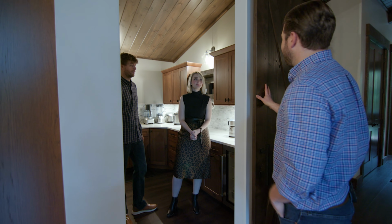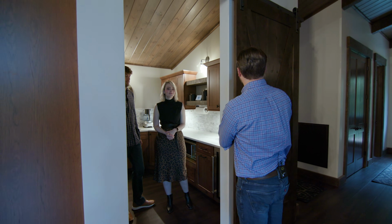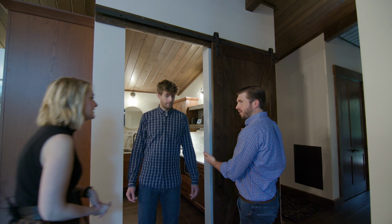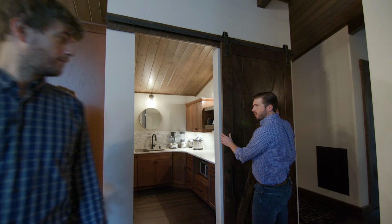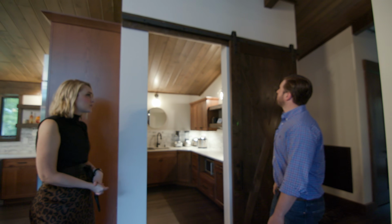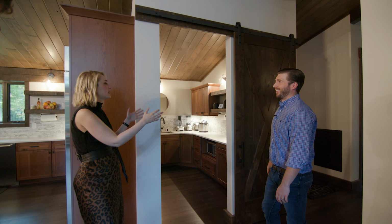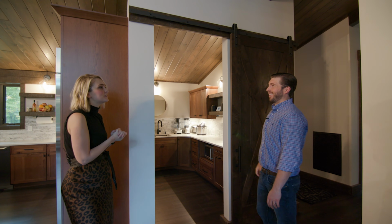Absolutely. This barn door that we have outside the room, it's really just a beautiful showpiece. Do you close this room off ever? Yeah, we don't normally, but it's nice that we could. We haven't been here all that long, but I could see if we were having some big party and had a ton of mess in there, we might close it.